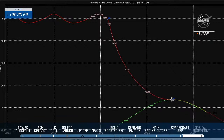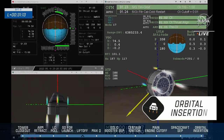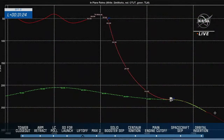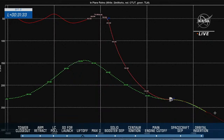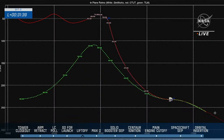Orbital insertion burn starting in 5, 4, 3, 2, 1. Again, this burn is going to last for 45 seconds. Teams here on the ground reporting 4 good orbital maneuvering and attitude control thrusters. Now, the colors you're seeing on those jets, or you were seeing on those jets, they indicate which integrated propulsion controller those jets are mapped to. We have 3 IPCs, integrated propulsion controllers.